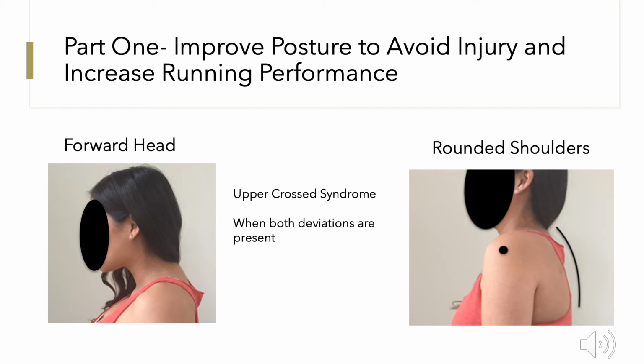And you'll see this in combination when you start doing your assessments. You're going to see both forward head and rounded shoulders. And that's typically referred to as upper cross syndrome. So, not going too much into corrective exercise strategy, just take a look: when you have the combination of both forward head and rounded shoulders, that's typically referred to as upper cross syndrome.